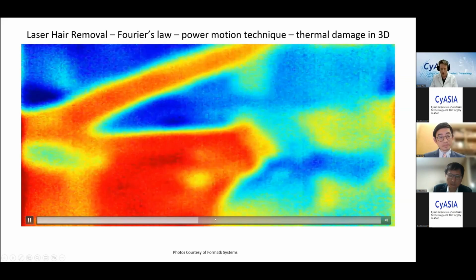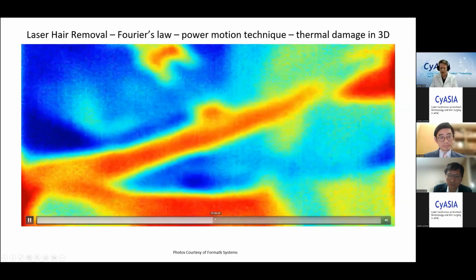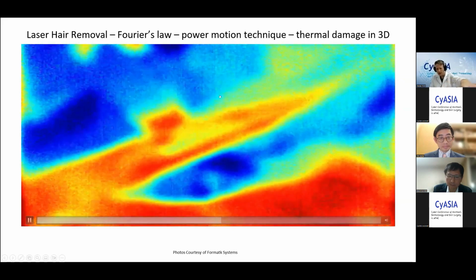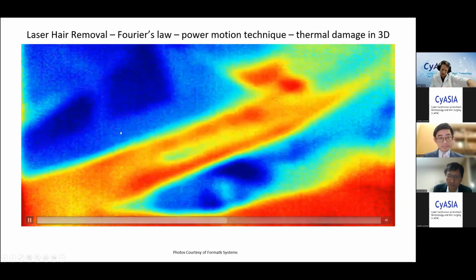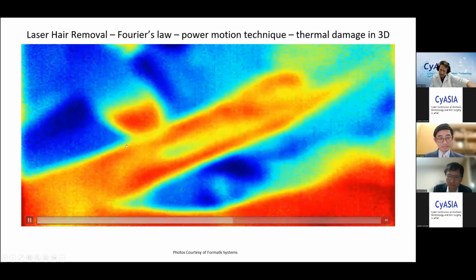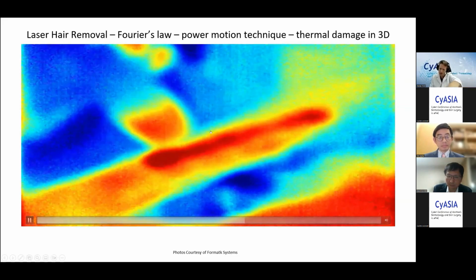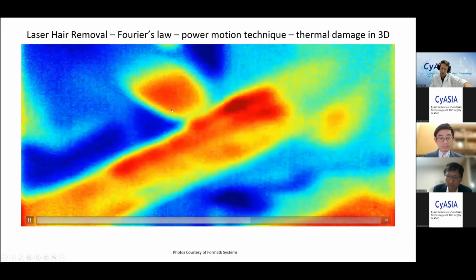And now I will show you what's happened on her hand when this is the handle and we are basically working on her. It's as if we are spraying heat all over her hand, and the heat stays even after we stopped, okay? This causes the thermal damage. This is what power motion is.